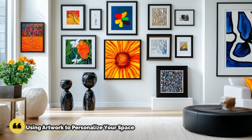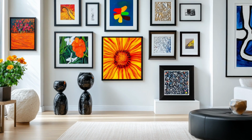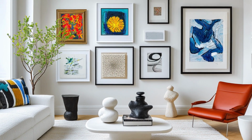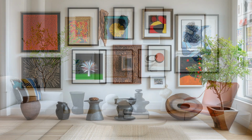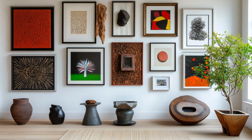Using artwork to personalize your space. Artwork is another essential element of Bunny Williams' aesthetic. She believes that art should be personal and meaningful, reflecting the tastes and experiences of the homeowner. When selecting artwork for your home, don't worry about following trends or matching your decor. Instead, choose pieces that speak to you on a deeper level.